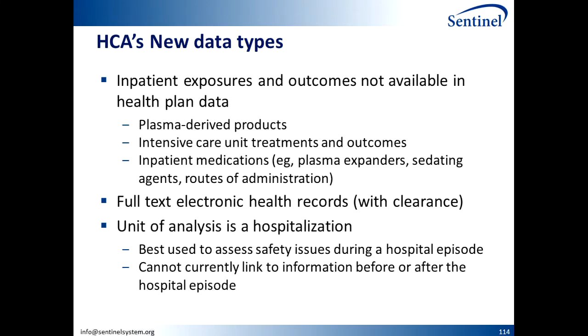And the difference is the unit of analysis is now the hospitalization. So within HCA, you have an admit date and a discharge date, and we're very good at looking at what happens between those dates. But that's a very different scenario than a health insurer, which has a different unit of analysis. So that's what we have to think about, and I'll describe how that makes it a little different.